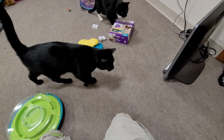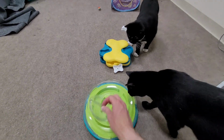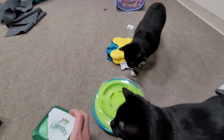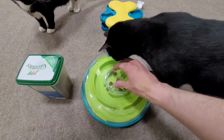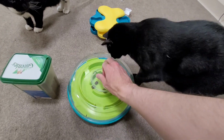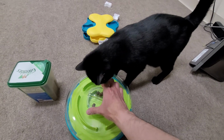So the question is, are they gonna be more interested in the boxes? Watch your face. Hey, or are they going to be interested in their new little feeder thingy? Don't know if I'm going to be able to do this one-handed. No, you got to earn the treat. You can't just eat it out of the top.